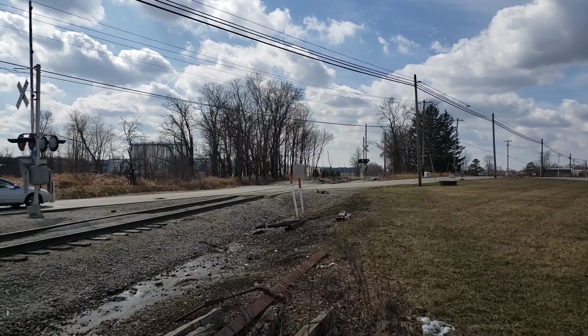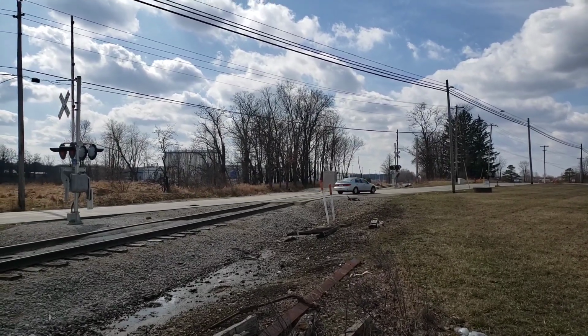One of them's Richmond Road. That's the one without the crossings, or without the gates that come down. So I'll definitely catch them there, and probably one other spot, maybe West Smith Road. We'll see. This is West Smith Road right here.